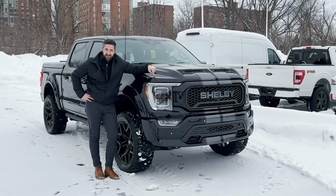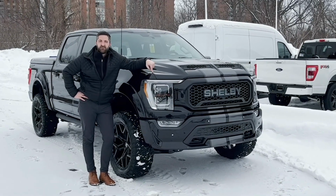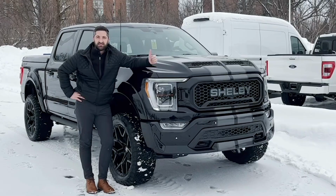And today we're having a look at this 2022 F-150 Shelby with the off-road package. Enjoy!